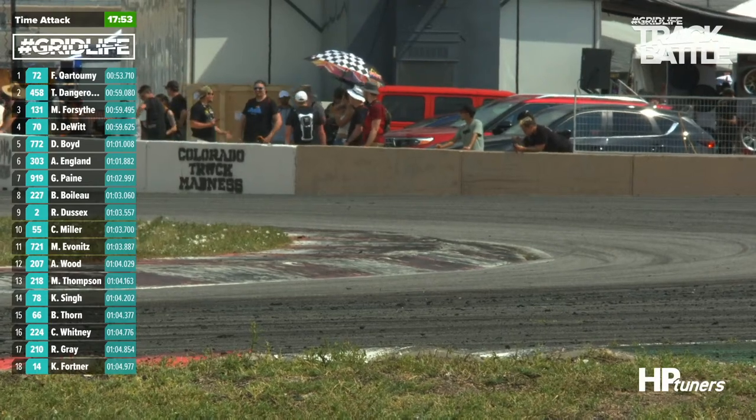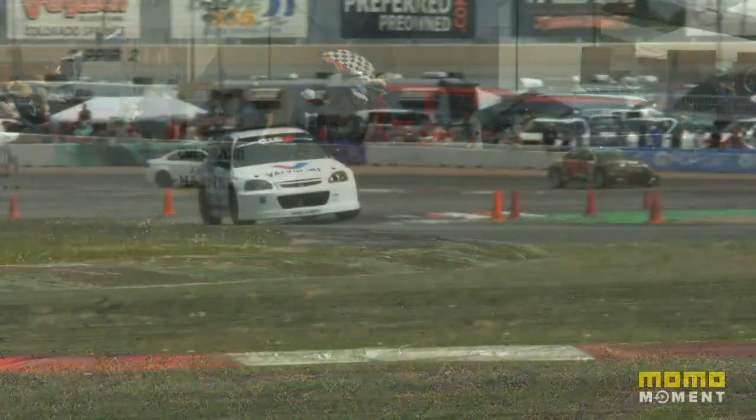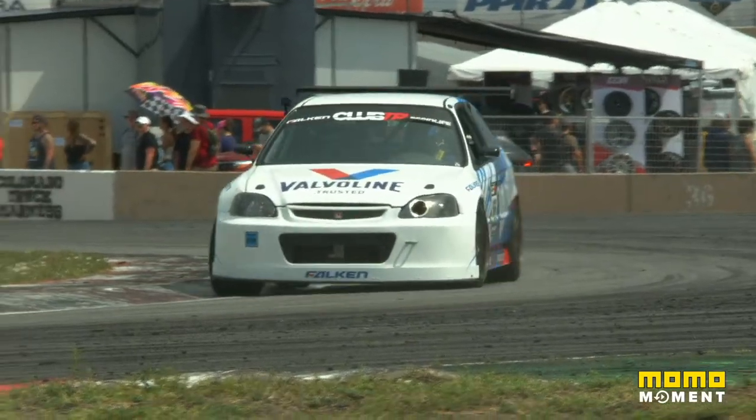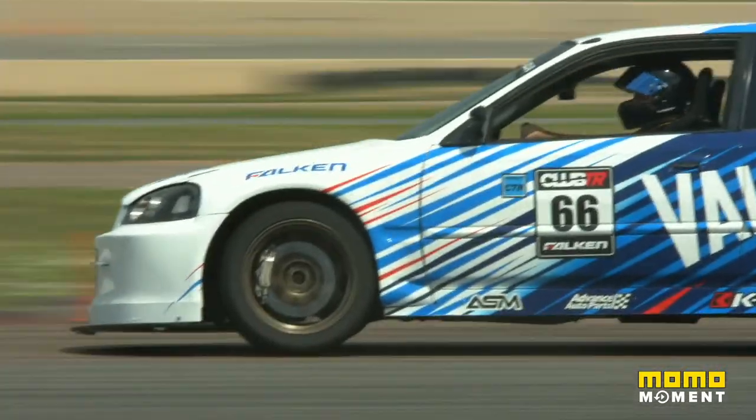And also, going off into the banking here, 10 degrees of banking is a lot for a road racer. It's not a lot for driving on an oval. Here's a good look at the Club TR car of Ben Thorne climbing up onto the curb, three-wheeling it. Three-wheeling. Digging the left corner of the splitter into the ground. Fantastic shots here. Great replays.